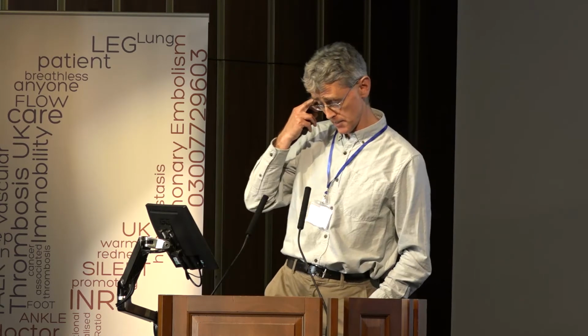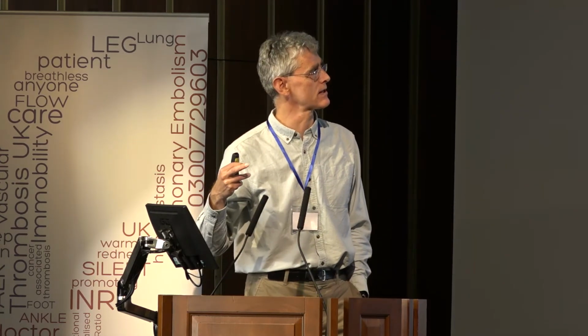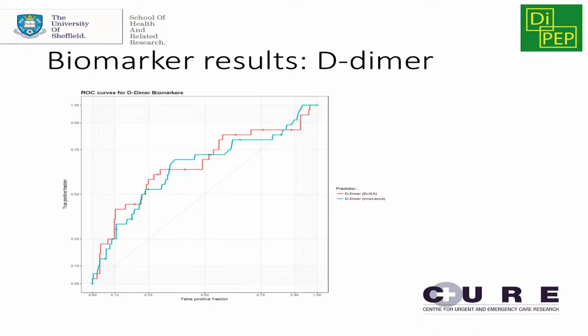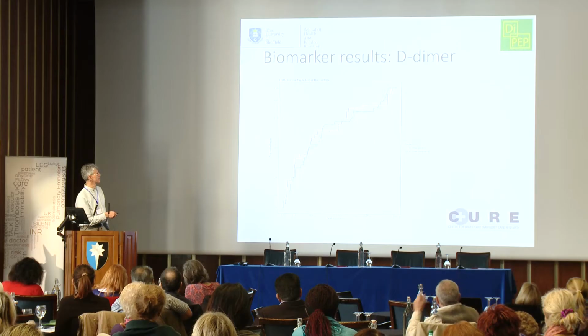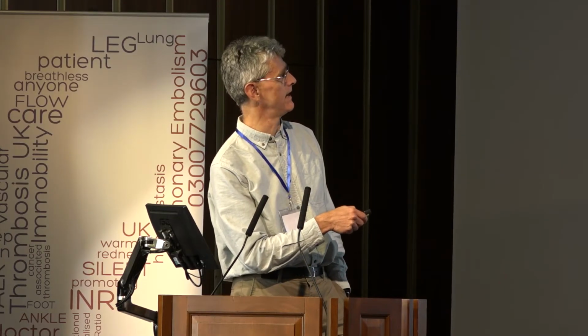So the biomarkers. These are the biomarkers that we collected prospectively from our patients, and then Beverly analysed them in her laboratory. I'm just going to show you the ROC curve. This is a plot of sensitivity on the y-axis and 1 minus the specificity on the x-axis, showing how they vary as you lower the threshold. As you lower the threshold for positivity, sensitivity goes up, specificity goes down. Now again, a good ROC curve should come right across here. So you're getting good sensitivity and specificity up here, that's useful.